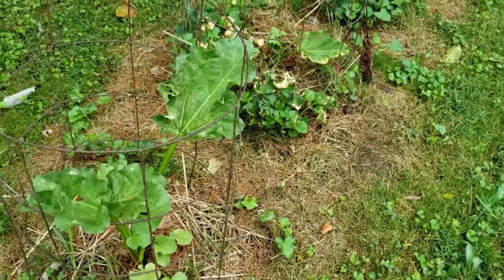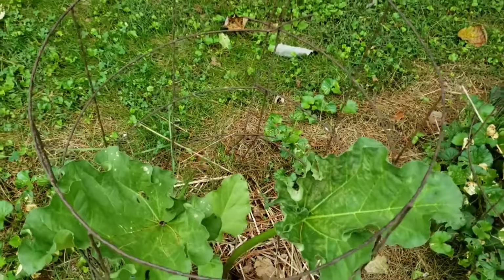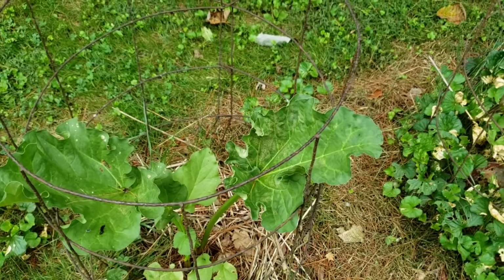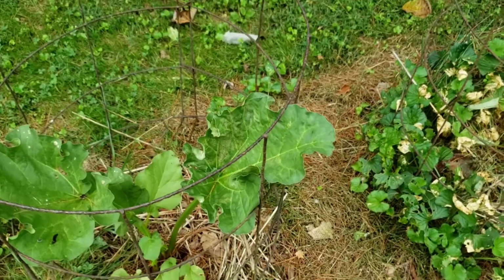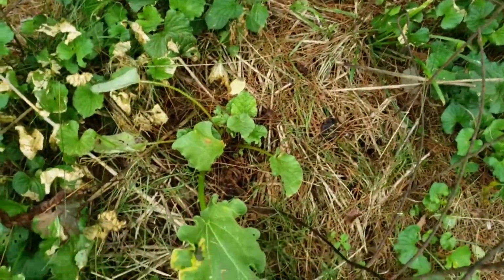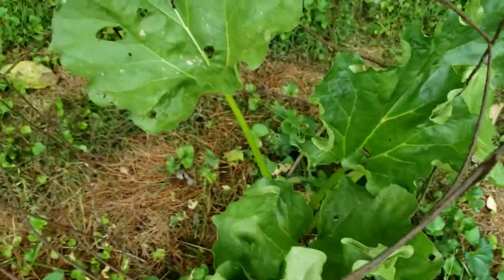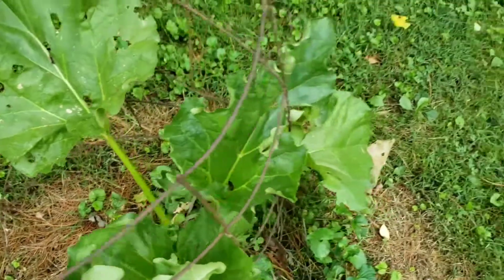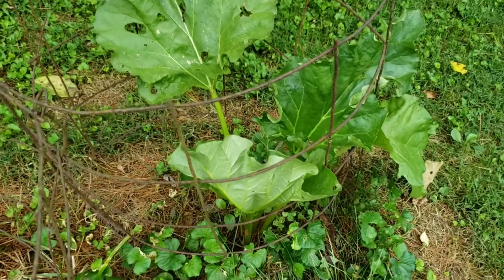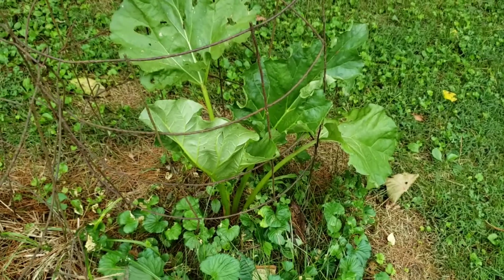This rhubarb was looking so good, and then we didn't have rain for a while, and the temperatures outside were reaching upper 90s. Heat indexes were up to 110, and so it really took a toll on the rhubarb. It had these big beautiful leaves, and now it's just struggling to survive, I believe. Hopefully the rain that we had last night, which didn't amount to much, was enough to give this the jump start back to life that it needed.